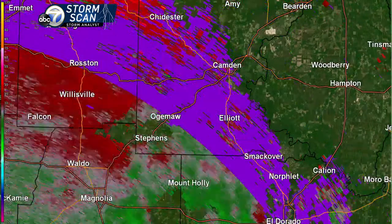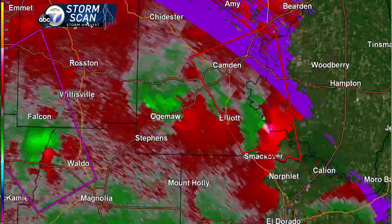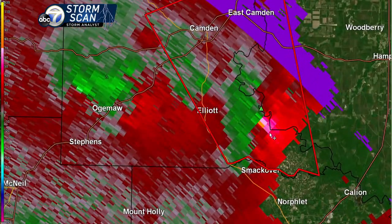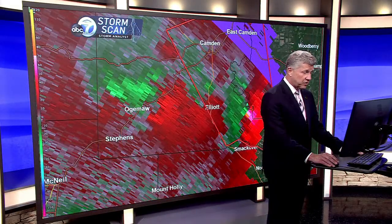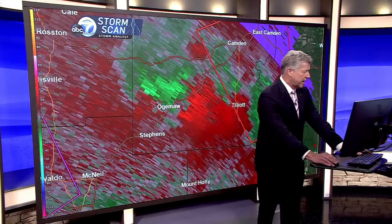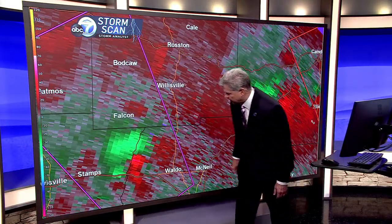We'll put this into motion, and you can see the radar. This is from Shreveport, the radar from Shreveport showing that. And the last few frames, I think, getting a little bit stronger there, even though it's a considerable distance away from the radar site in Shreveport. It's also a considerable distance away from the radar site in Little Rock. And there you can see the other storm, not quite as organized over in the southwestern part of the county there.